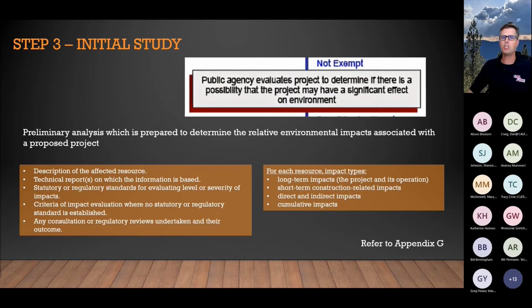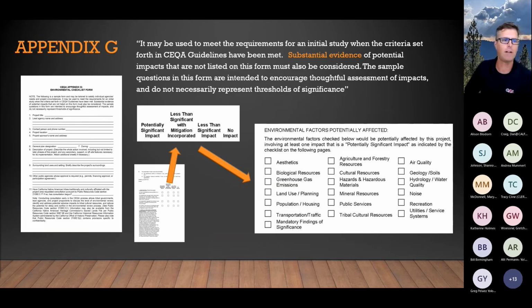Thankfully, we've got Appendix G to guide us through that. And here it is. This is just cut and pasted right out of Appendix G, right out of the guidelines. You basically have this substantial evidence component of figuring out if there's an impact or not. You see those environmental factors potentially affected. You go through this entire list of resources and figure out what the impact is, from potentially significant all the way to no impact. And then you come up with this report, and that will guide you on this journey.